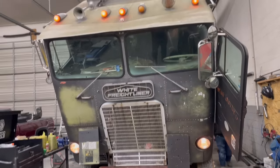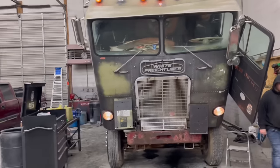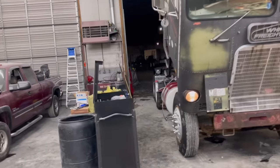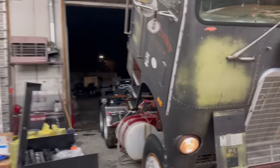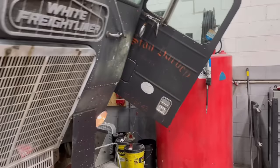There you go. We got one cab light out. All the interior lights work. Look, even the side lights work. It's unreal, man. You know they're built right when they've been sitting 30 years and they still run. And oh yeah, operating lights work.